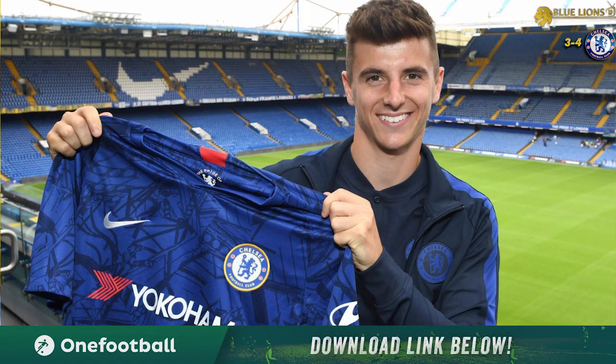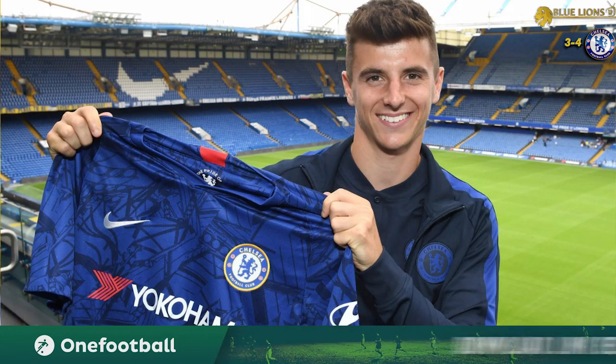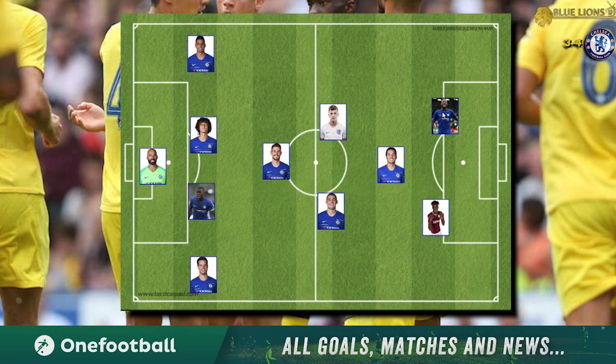And under a manager like Frank Lampard that knows how to get the best out of a midfield, honestly, Mason Mount is lucky. The stars have really aligned for him, and he has the mentality and the ability to back it all up. I want to talk about the forwards very briefly as well.